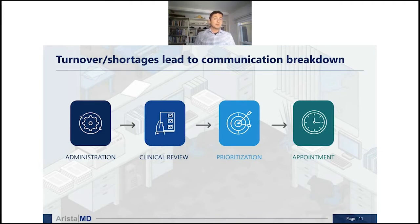Do multiple team members fill in for your referral coordinators? Or are your referral coordinators forced to help with other tasks, submitting insurance claims, checking in patients, making follow-up calls to get more information? This can really slow things down and leads to patients falling through the cracks.